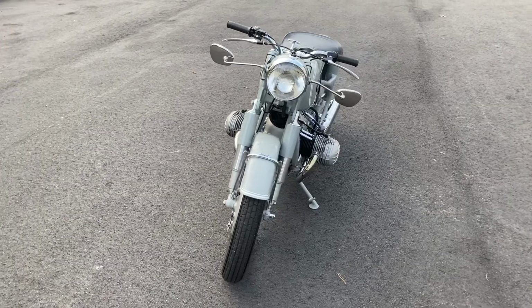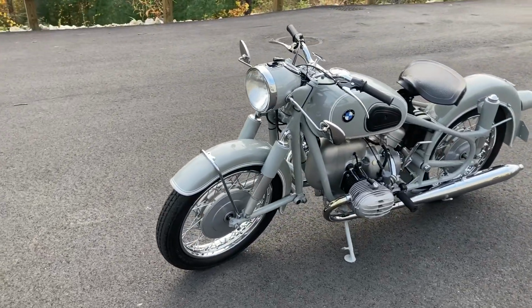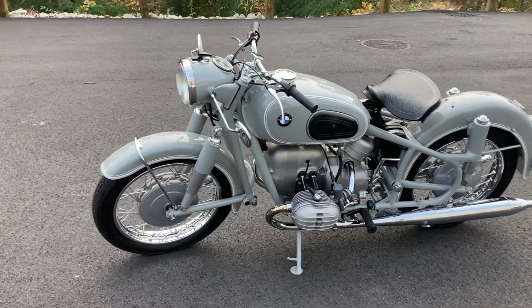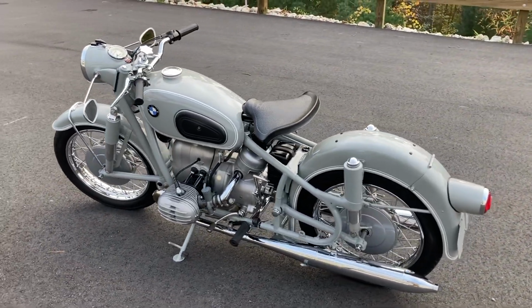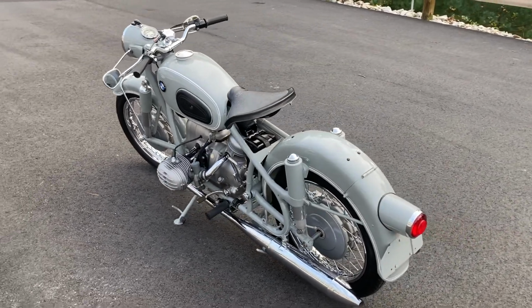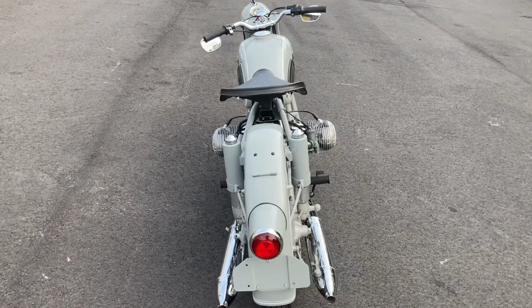This 1966 BMW R50/2 was fully restored by well-known BMW motorcycle restorer Tim Stafford. This BMW motorcycle is refinished in its rare, original color of Bristol Grey with all matching identification numbers.